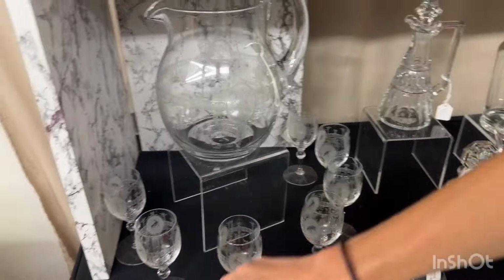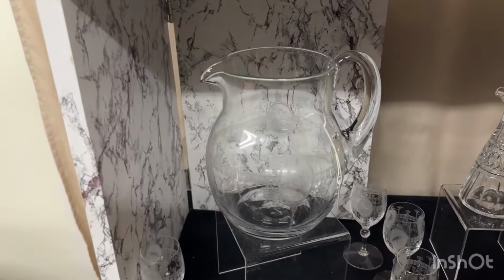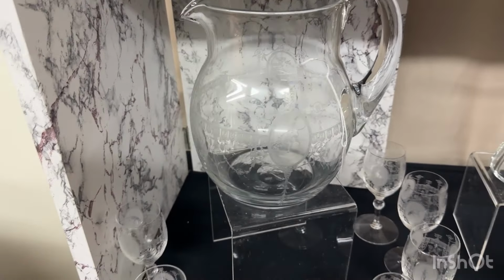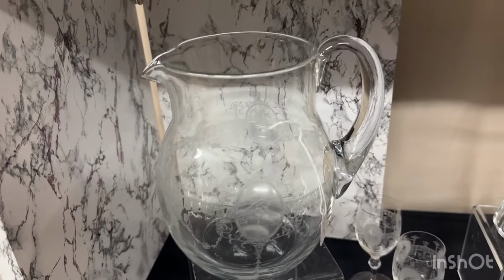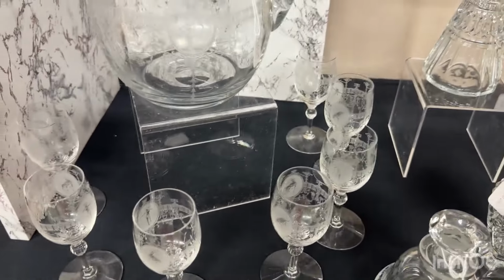One more set. We have a Gallagher jug with Diana etching on it. And we have six wines. What's the price on the jug, Sarah? $125. And the wines are $15 apiece. You can take one, two, or you can take all six of them.